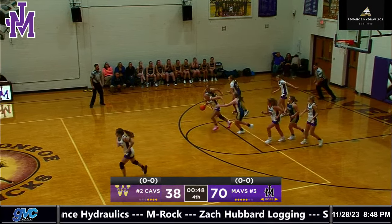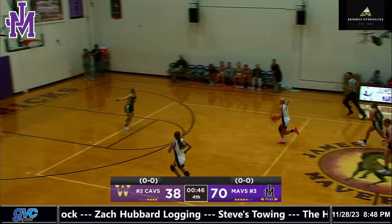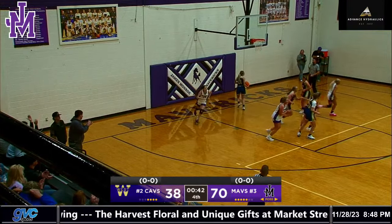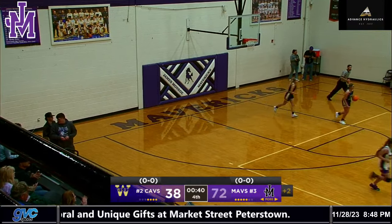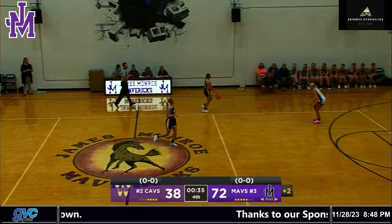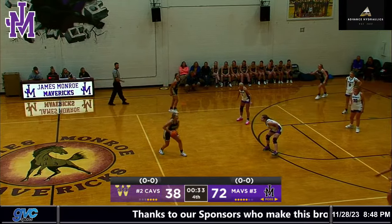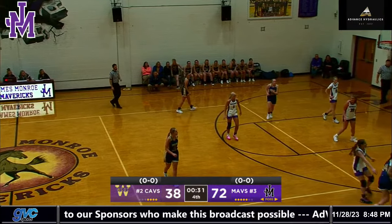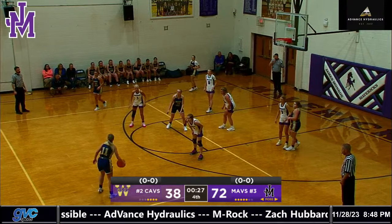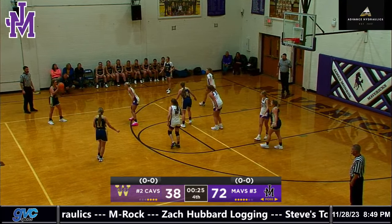Rebound to Borowski. Borowski gets by the defense down the court and gets a pass over to Jackson. Jackson lays it in. 2 points there for the freshman, Riley Jackson. Sweet with the ball, works over to Sweet. Holiday in the corner, back up to Sweet at the top of the key. 20 seconds to go now.